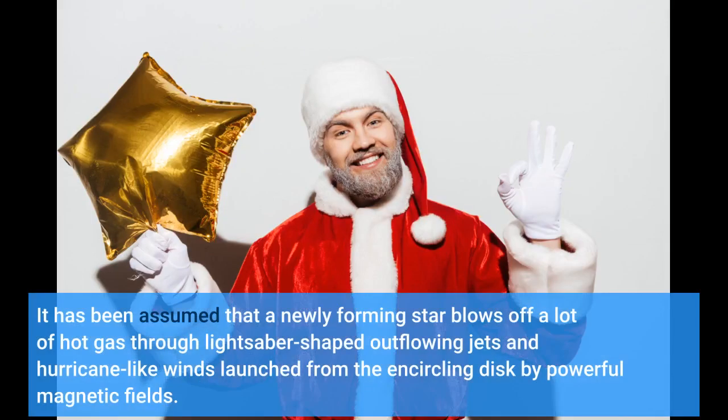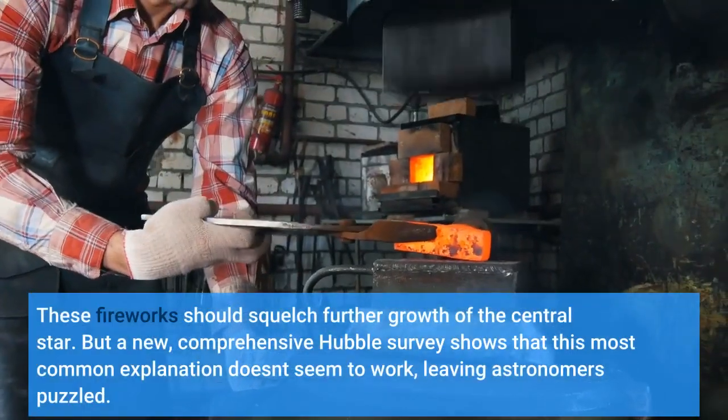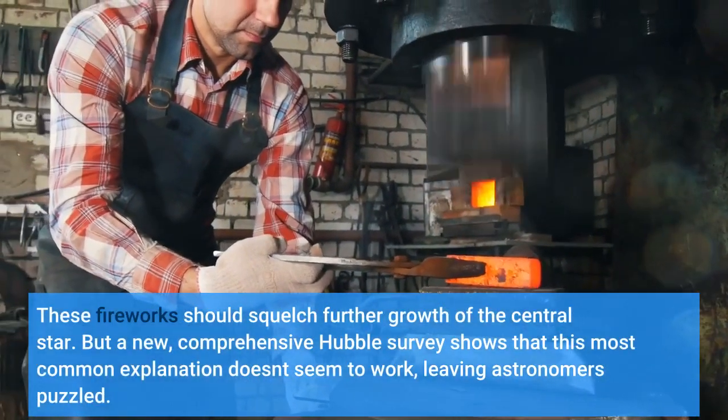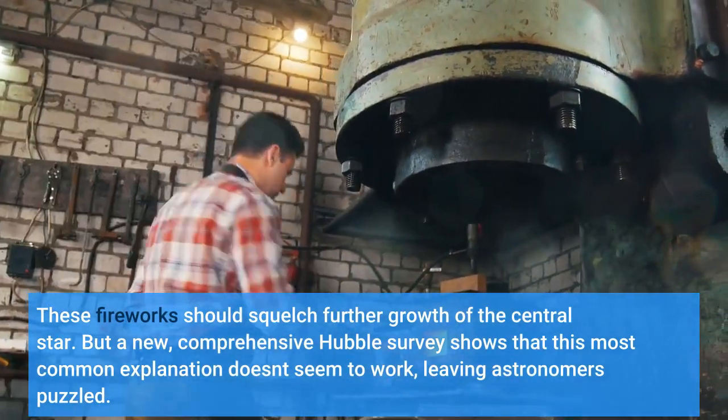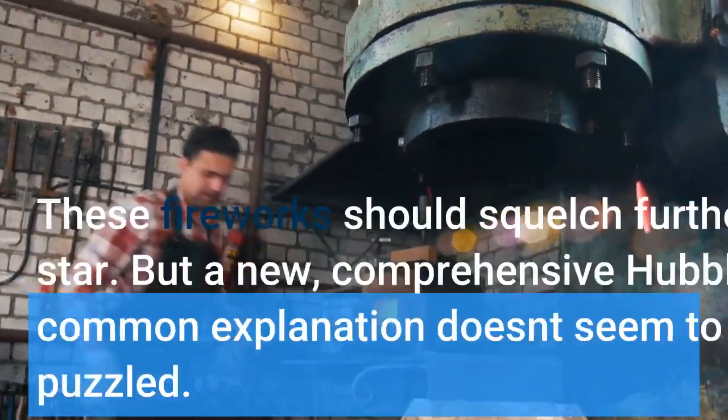It has been assumed that a newly forming star blows off a lot of hot gas through lightsaber-shaped outflowing jets and hurricane-like winds launched from the encircling disk by powerful magnetic fields. These fireworks should squelch further growth of the central star. But a new, comprehensive Hubble survey shows that this most common explanation doesn't seem to work, leaving astronomers puzzled.